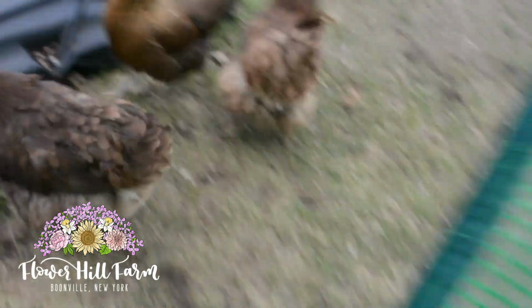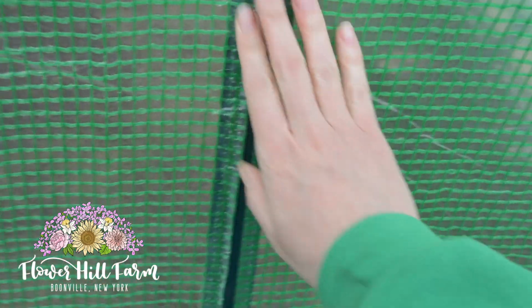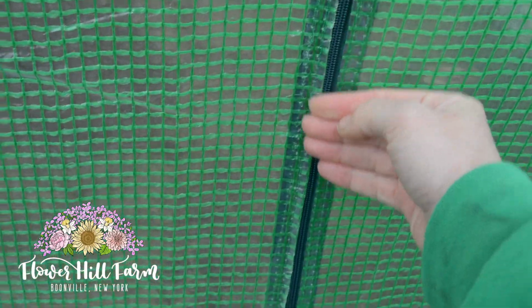Okay, apparently I have to zip it all the way down to the ground. Uh-oh. This is one thing I noticed with this. I have to separate it because otherwise it gets caught in the little side plastic right here.